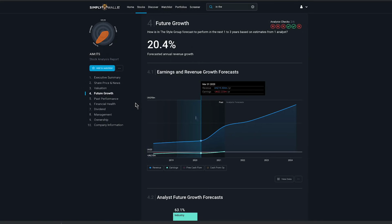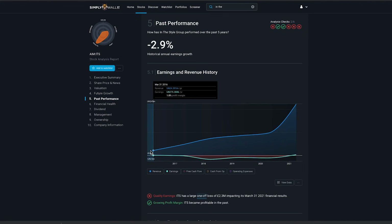Now, if we go on to future growth, there's only one analyst at the moment covering it. That's how new it is, and they only cover the revenue. They don't even cover the earnings on the company. They're expecting about a 30% revenue growth, so the growth isn't the same. Obviously, there's no profit there. When we go on to the past performance of the company, by the way, this company was only made in 2013, which is very impressive.